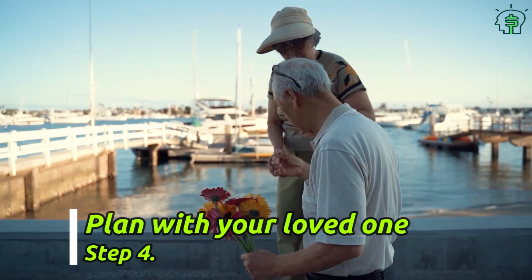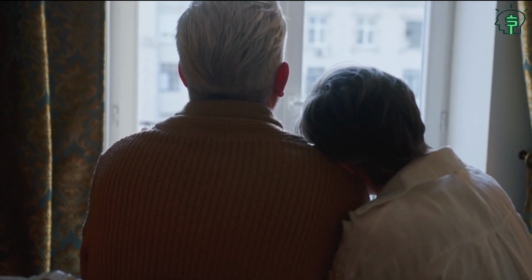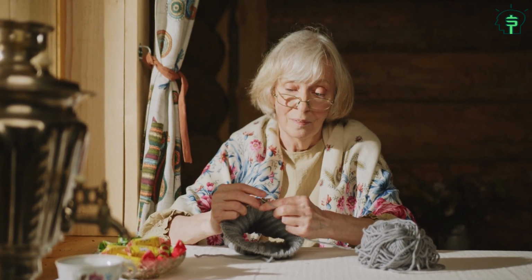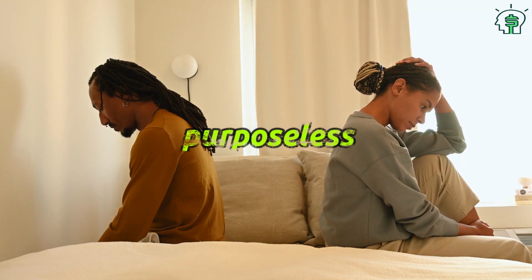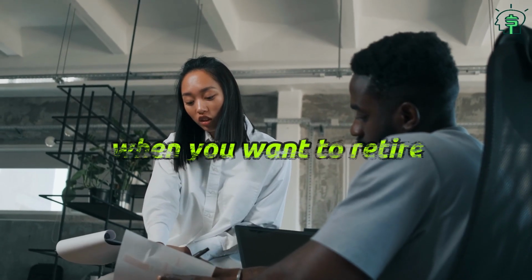4. Plan with your loved one. Communication is important, especially when you have a partner in your life. It is important that your spouse also knows about your plans too, since it's a surprise not worth the consequences. Being retired is another chapter in your life that needs a smooth transition. Stopping work to retire may make one feel purposeless, which would in turn lead you to feel more dependent on your spouse. You have to consider when you want to retire.